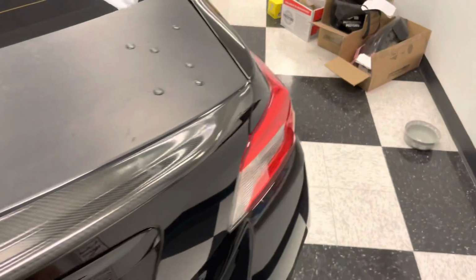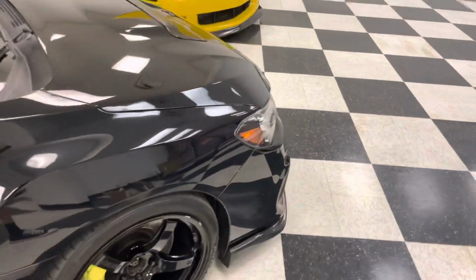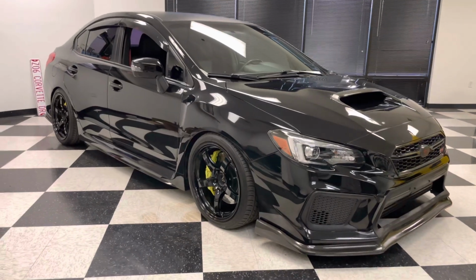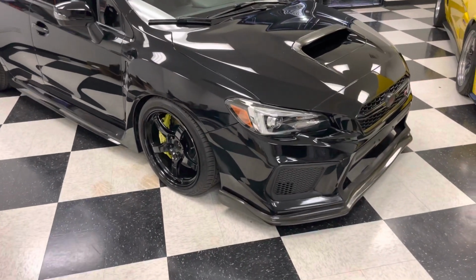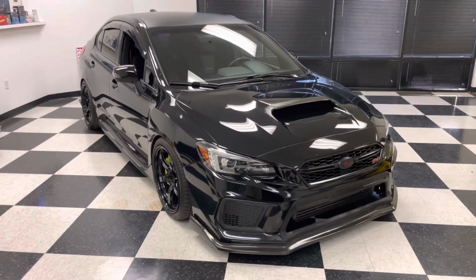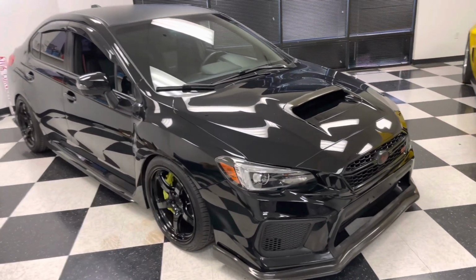This is a one owner STI, bought new here in Arizona. I pretty much know everyone that has touched this car, including the owner. And it was traded in for a C7 Corvette. This car has very low miles on the odometer, about 22,000 miles, a little bit under.